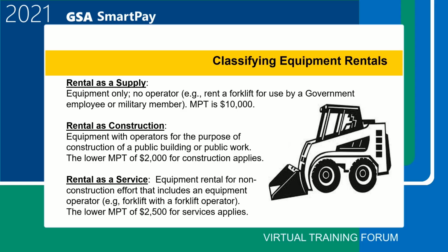And that means that equipment where you're getting an operator with the equipment for the purpose of construction is subject to the lower $2,000 micro purchase threshold for construction. Now, when you're renting equipment and the rental includes an equipment operator, such as a forklift with a forklift operator, and the rental is classified as a service subject to the lower micro purchase threshold, the $2,500 will be the threshold because Service Contract Labor Standards covered employees will be utilized in the work effort.